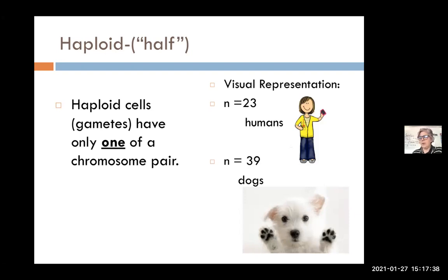So again, for humans, the haploid number is 23. It's just 46 divided by 2. We use the letter N by itself to represent haploid. And for dogs, the haploid number is 39. It's just 78 divided by 2.